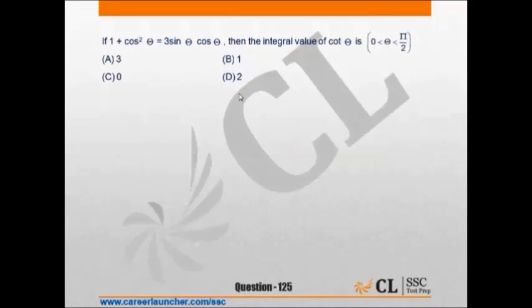The next question is, if 1 plus cos square theta is equal to 3 sin theta cos theta, then the integral value of cot theta is. Now as we can see that there is an option available that is equal to 1, and cot theta is 1 when theta is equal to 45 degrees. Let us try this equation with theta equal to 45 degrees. If it satisfies the equation, then our correct answer would be option B. So 1 plus 1 upon 2 is equal to 3 into 1 upon root 2 into 1 upon root 2. The equation is satisfied with theta equal to 45 degrees. Therefore, the value of cot theta is 1. Hence, the answer to this question is option B.